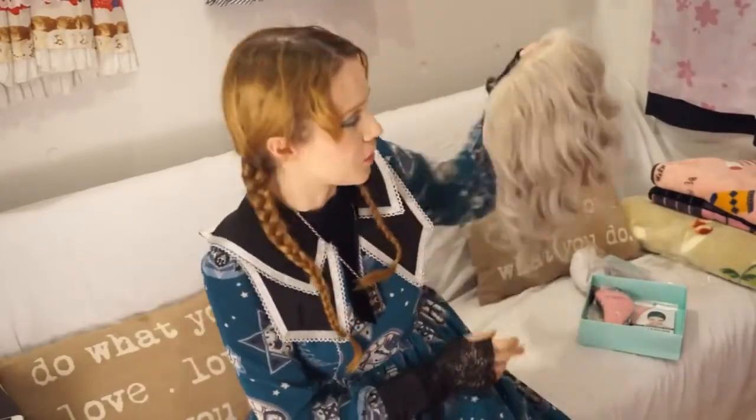It was a lovely, lovely haul. Thank you very much, DonaloveHair, for the wig. I love it. I will wear it for loads and loads of costumes, and loads and loads of Lolita styles now.